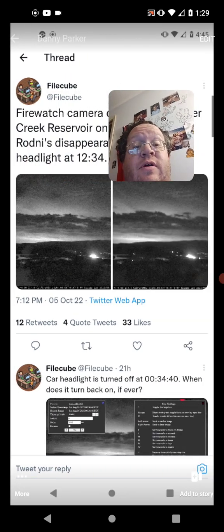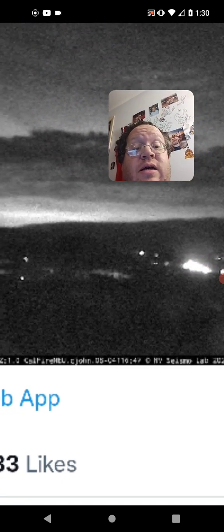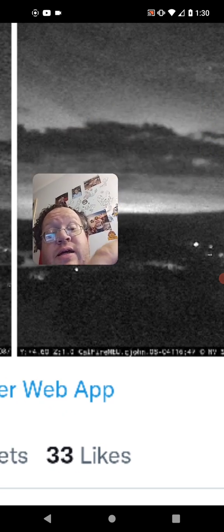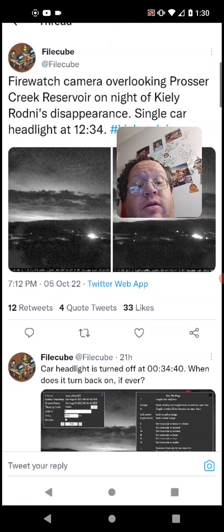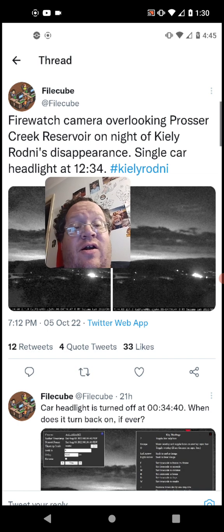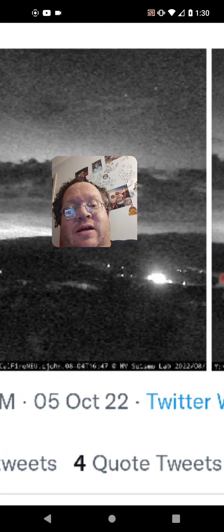Now, when you go here, these are actually headlights. There's a headlight there. There's a headlight there. There's one here. There's one here. There's six or seven here, it looks like. And you guys are saying that this big headlight is Kiely's car. But why aren't all these lights that big?